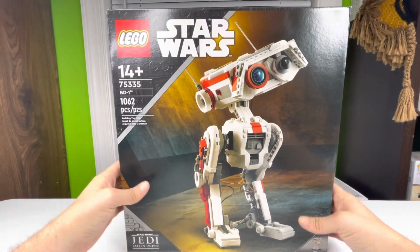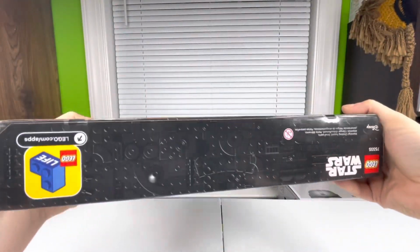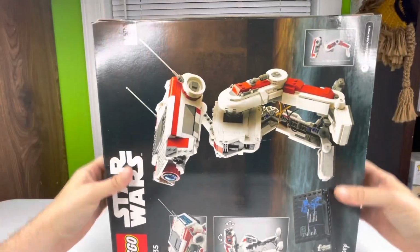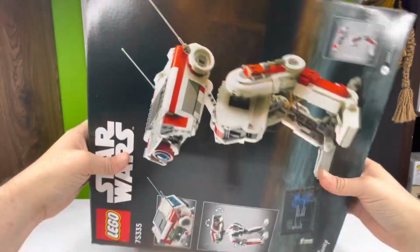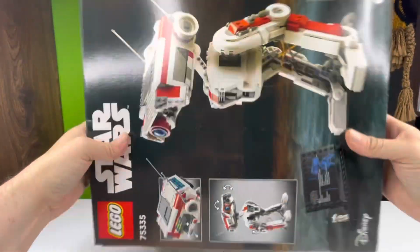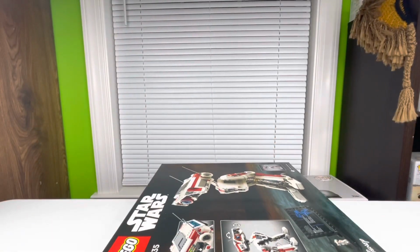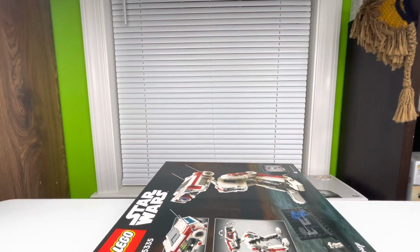But yeah, anyway, let's get into this box. It does have tape instead of thumb tabs, so that's always appreciated. And you can actually open it from both sides. So there's your resealer on this side and your resealer on this side. But I am going to do it from this one, seeing that that one goes right into the side art of BD-1. So let me get my knife out and we will cut this thing open and see how many bags you get for $100 and a little over 1,000 pieces.